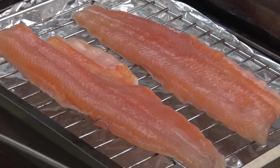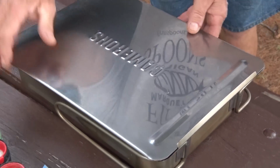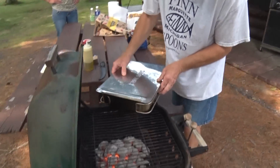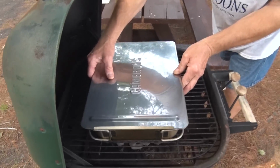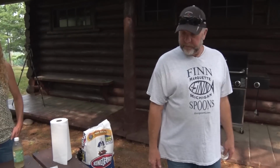We'll get it on the charcoal, over the top of the charcoal, and cover put on. And just set it right up on here. And usually you crack open a 12-ounce beer and drink that down, and when you're finished with the beer, the fish is done.